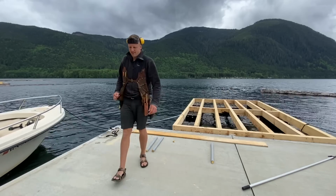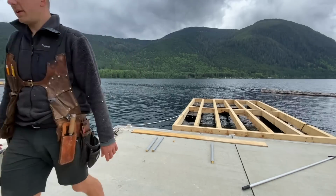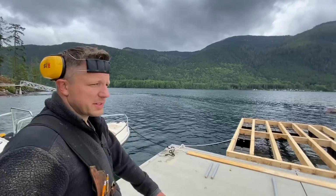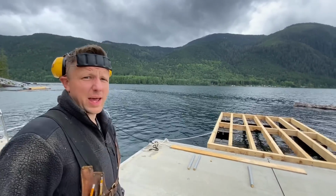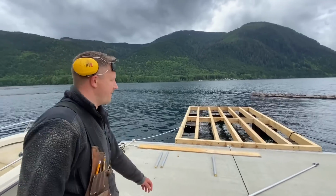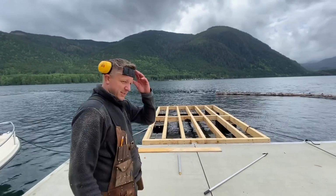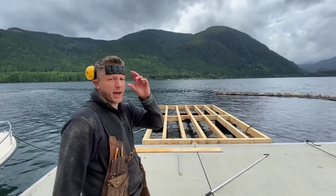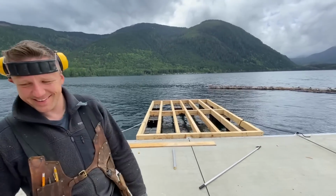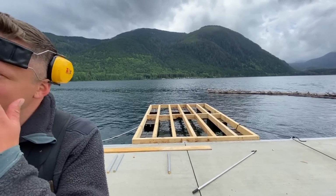We did it! We built the dock in the crazy, crazy wave. Yeah, we did it. Hooray! We put it in the water and nobody died. We did it. Sorry, channeling my Dora.